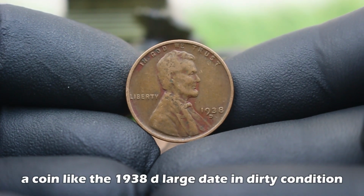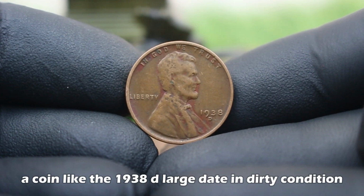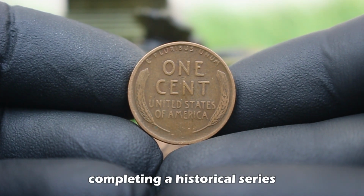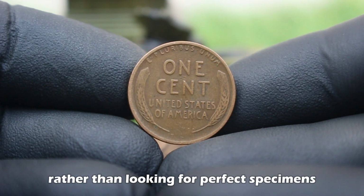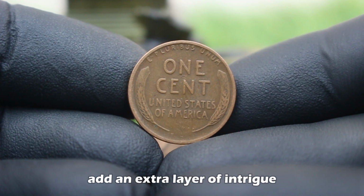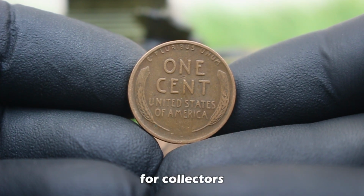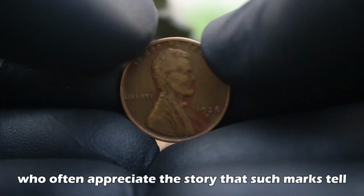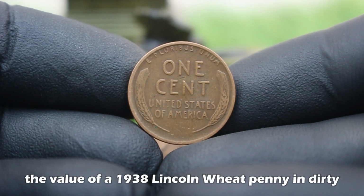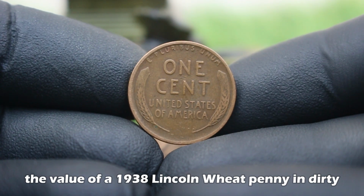A coin like the 1938 D large date in dirty condition may appeal to collectors who are more interested in completing a historical series rather than looking for perfect specimens. Additionally, the dirt and tarnish could also add an extra layer of intrigue for collectors, who often appreciate the story that such marks tell.